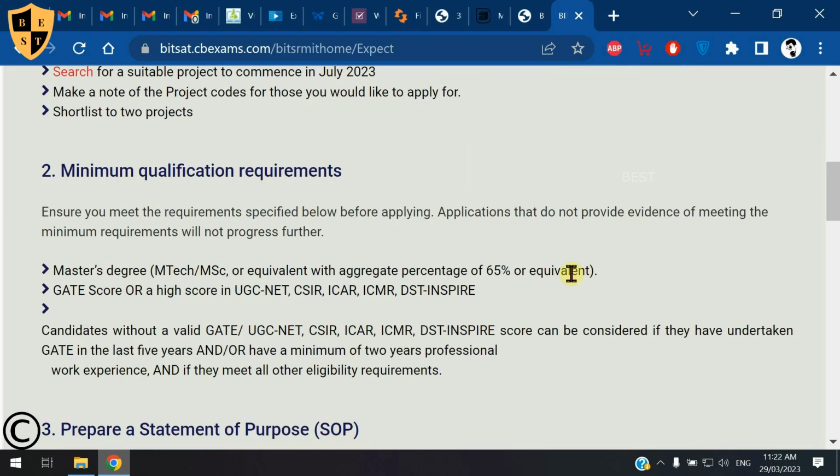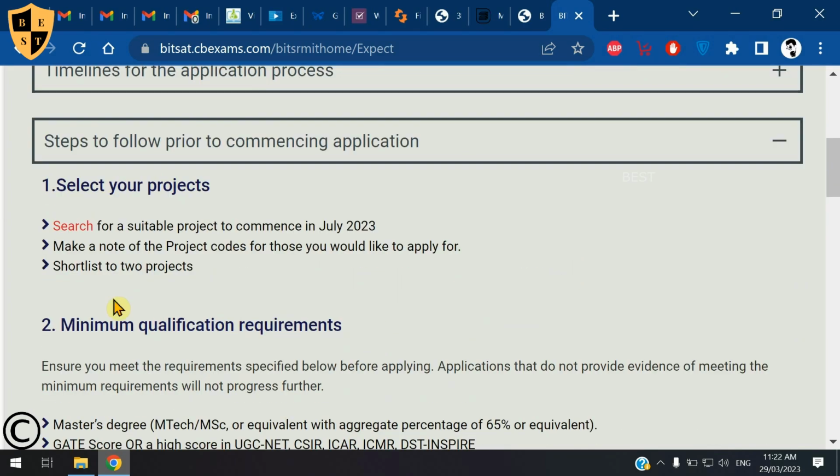Now what steps do you need to follow? So first is to search for a suitable project. So click on search and you will find out what projects are available in which you can do a PhD. Okay, shortlist two projects. You can shortlist any two projects to which you want to apply.